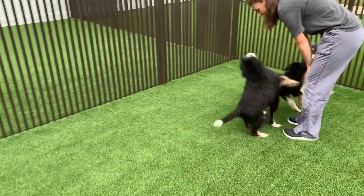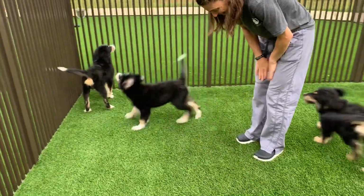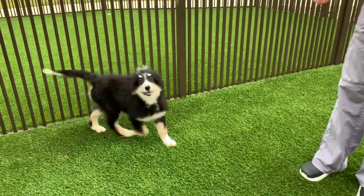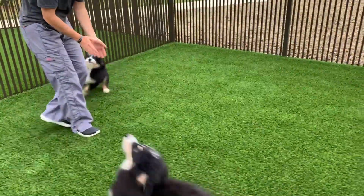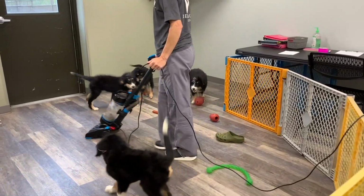We also, though, while they're in house training, train them not to jump up on us, not to chew things in the house, not to bite our hands. It's very extensive. And then the last area is socialization training. Many people worry that getting a trained or older puppy means they won't bond. Well, because of our socialization program, our puppies bond very quickly. In fact, we've never had a client complain about that.